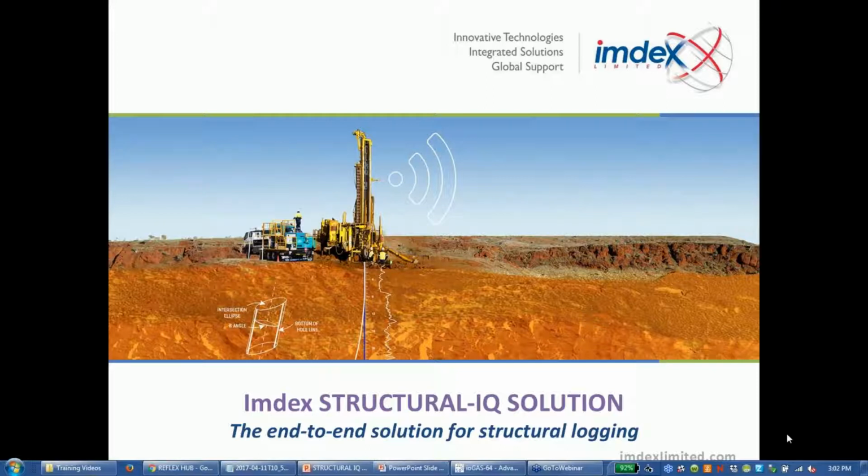This title slide here is actually pretty illustrative of what it is that IMDEX actually does as a business these days. You can see here the traditional components of our business, survey instruments measuring the trajectory of a drill hole as it's drilled, and over here you can see a piece of core being oriented as it's being drilled, which, as I said, are traditionally what REFLEX is known for. For those of you with sharp eyes, you might see a green mud bucket up here, and also an SIU, which is AMC technology. What you can also see on the diagram now are some of the newer things that we're starting to bring into this space.